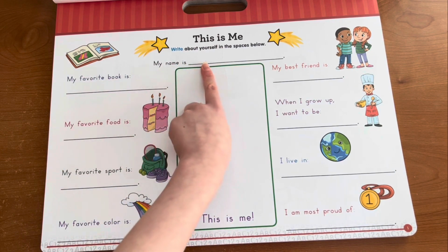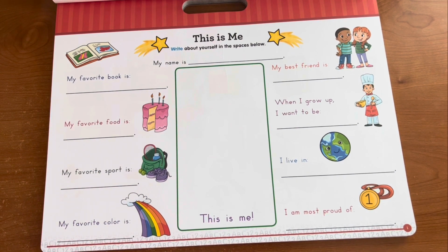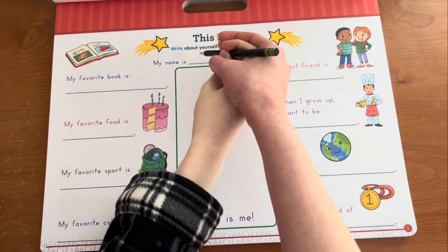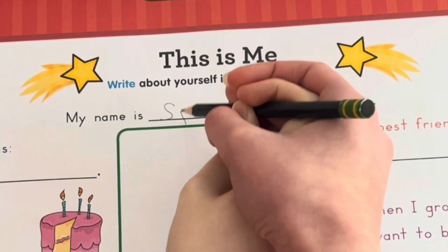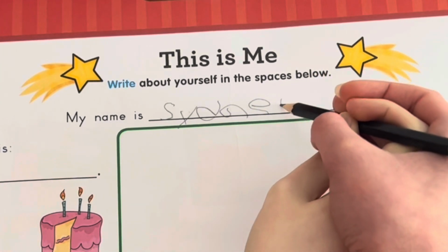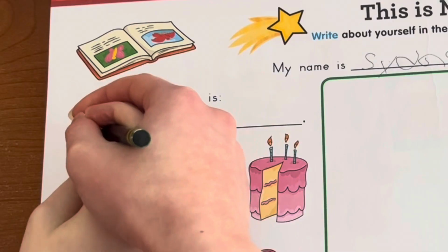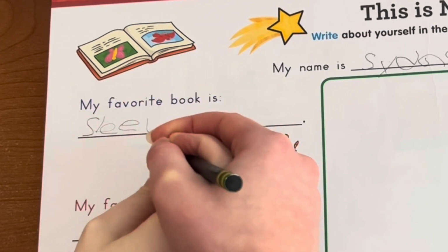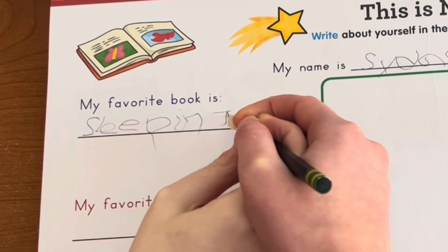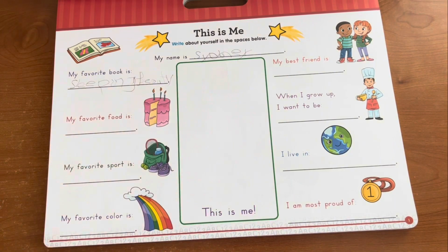This is me. Write about yourself in the spaces below. All right, Sydney. So we're going to write your name here. My name is S-Y-D-N-E-Y. Okay, can you say Sydney? Please. All right. And so my favorite book is Sleeping Beauty. Sydney, can you say Sleeping Beauty?